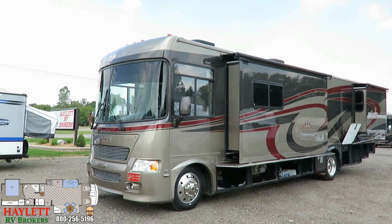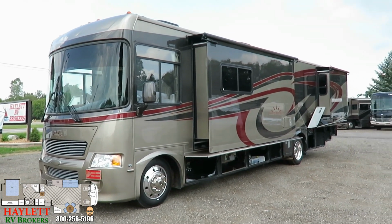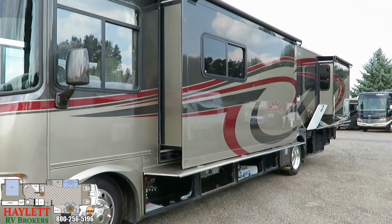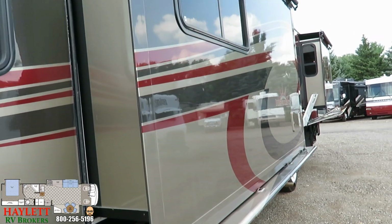I didn't mention it inside, but this does have both rear and side view cameras, and obviously you can see those slide awnings. They've done a great job of keeping this thing protected, and so does the other cool thing about the paint. It doesn't just look good, it's protective.